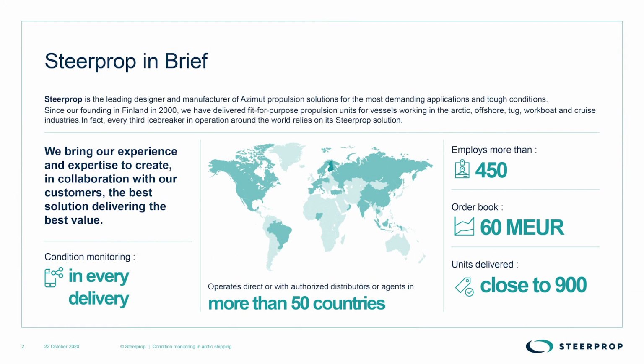Some facts about Steerprop. Steerprop is a Finnish company manufacturing azimuth propulsors for the most demanding and toughest conditions around the world. We have delivered propulsion units for the Arctic, offshore, tug, workboat and cruise industries. Arctic has always played a big role at Steerprop, and in fact every third icebreaker around the world relies on Steerprop when it comes to propulsion. We operate in more than 50 countries and have delivered close to 900 propulsors to date.